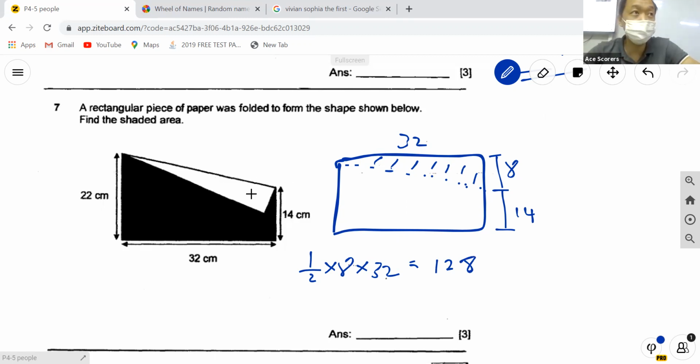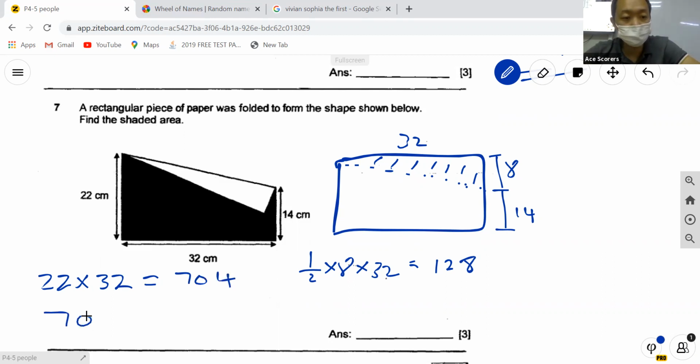But when you fold this thing, you get 2 slices. You understand? There's an overlap. So to find the area of the shaded part, you have to take the area of the whole thing minus twice of this. So we take 32 times 32. What's 32 times 32? 704. Next we take 704 minus 2 times 128. Equals 564. So that's the answer.